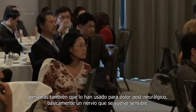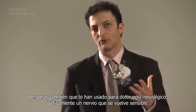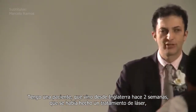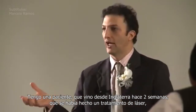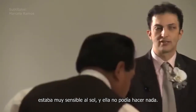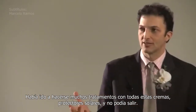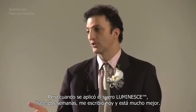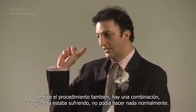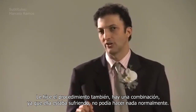I've had people tell me that they've used it for post-neuralgic pain, basically nerve endings that become sensitive. I've had patients who came from England just a couple of weeks ago who had lasers done and then ended up being very sensitive to the sun, and she couldn't do anything. She's gone and done all these treatments with all these creams and sunscreens, and she can't go out. But when she puts on the Luminesce, two weeks ago, I got her email today. She's much better. I did the procedure for her as well, so there's a combination there because she was really suffering and she couldn't do any normal activity.